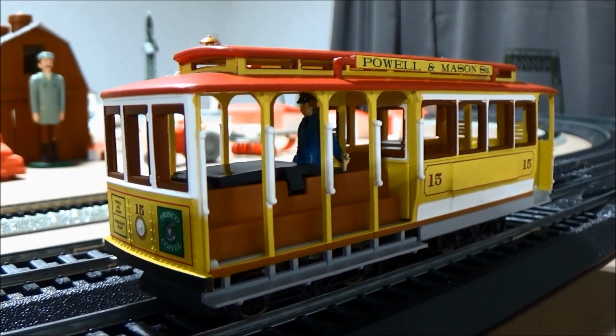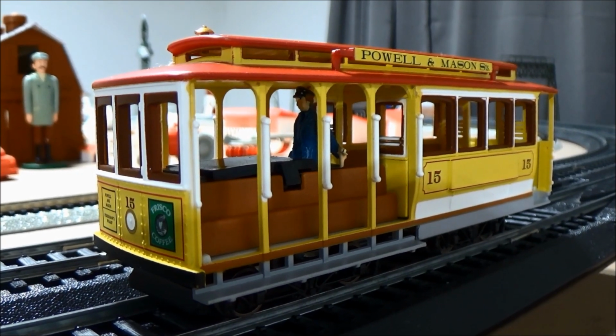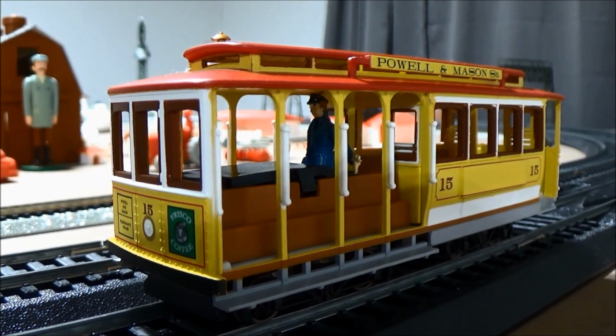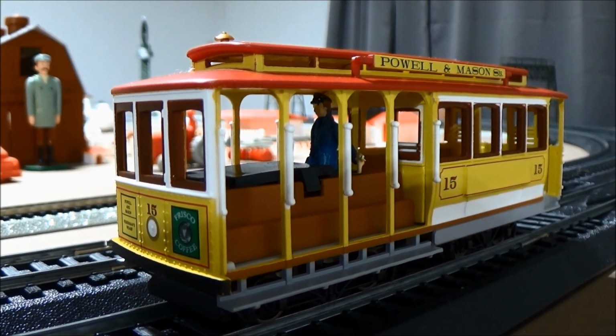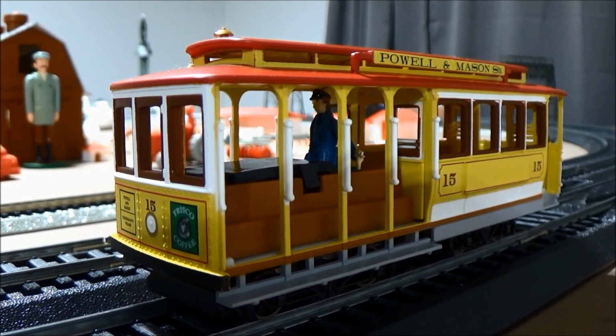The little cable car kind of reminds me of the trolley from Mr. Rogers' Neighborhood. But again, I gotta say, fine details. But now enough lollygagging and flapping my lips. Let's go for a little spin.